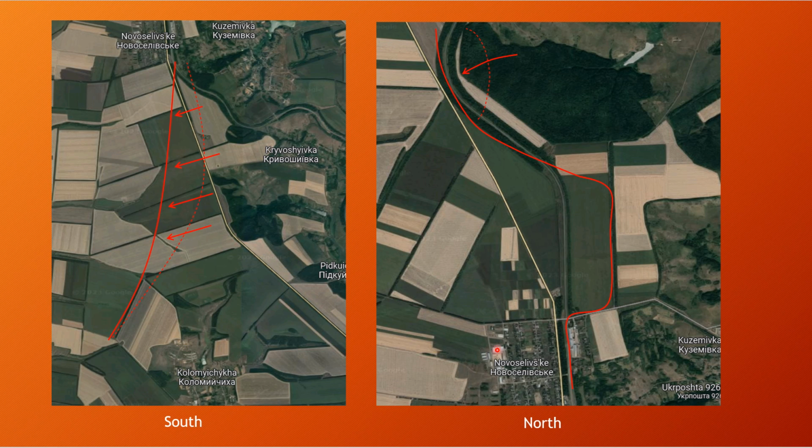North of Novoselivsky, Russia has pushed Ukraine out of this big forest. Ukraine is located west of the road, and they had held on to the edge of the forest here for quite some time, but Russia appears now to have made a big push and gained control of the entire forest, which means they now control the road here leading into Novoselivsky from the north.